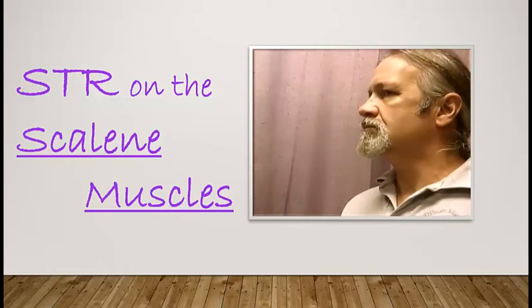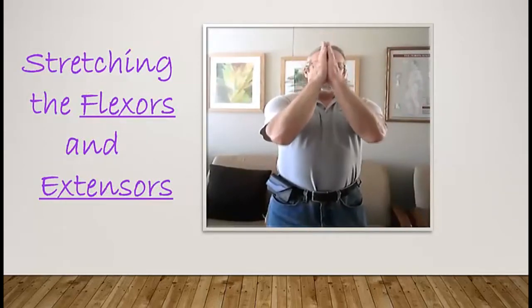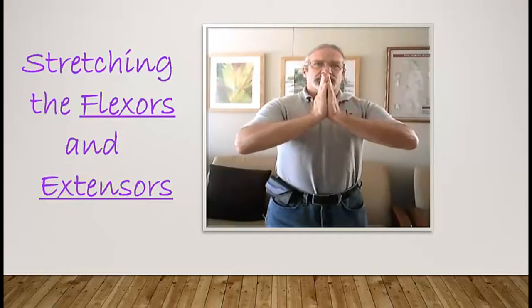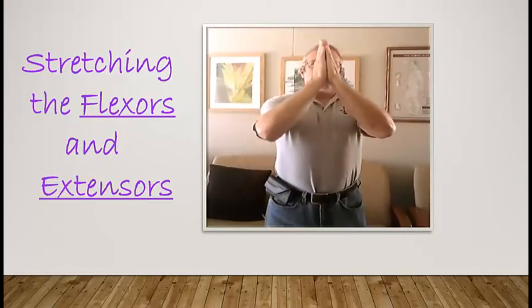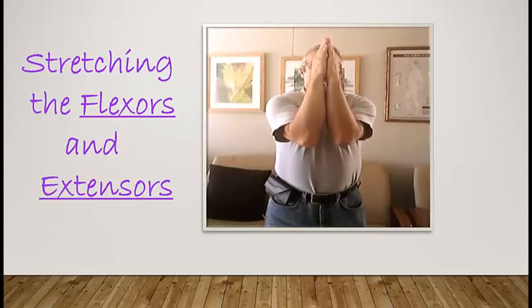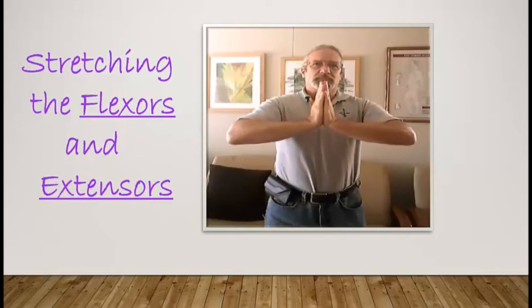All right, well, that's soft tissue release on those four key areas. Now let's look at some stretching that we can do on the flexors and the extensors. This is a nice, easy one. You're going to put the palms together, keep the fingers together, and try to bring the wrists up 90 degrees, the forearms 90 degrees. What that'll do is stretch out the flexor muscles, which are on the bottom of the arm. You want to do this very slowly.